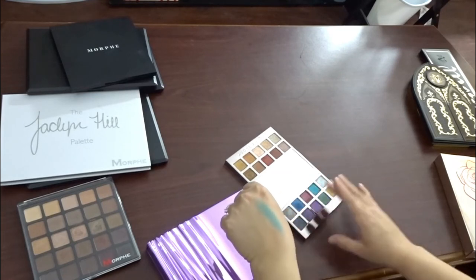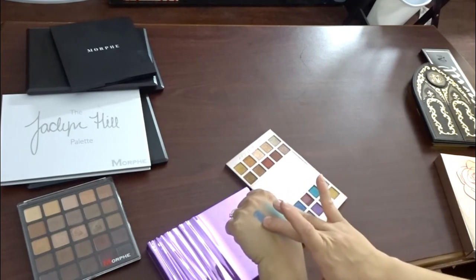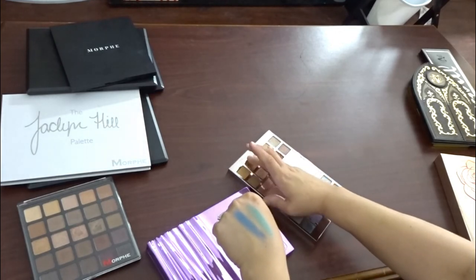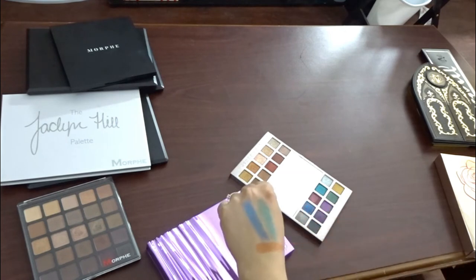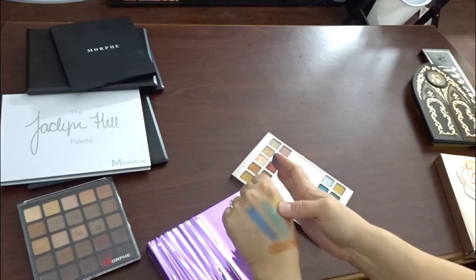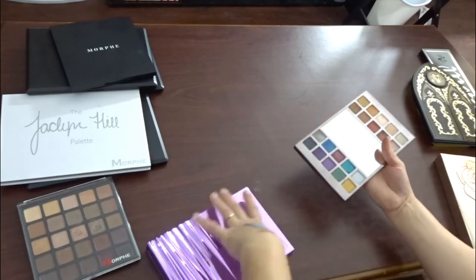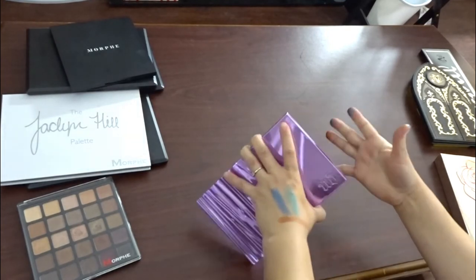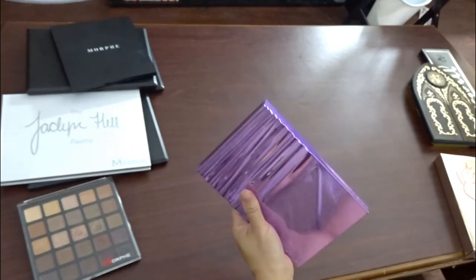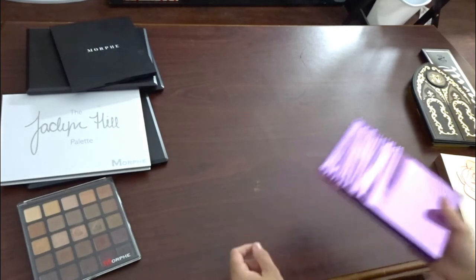Oh, very, very pretty. Love it. And let's see, their coppery shade. See, it's really pretty. I just have all these shades in other palettes. So, I'm passing this one along. I'm pretty sure my friend Carol is going to be very, very happy to receive this. I think this was actually pretty expensive as well. So yeah, unfortunately, I'm going to pass this one on.